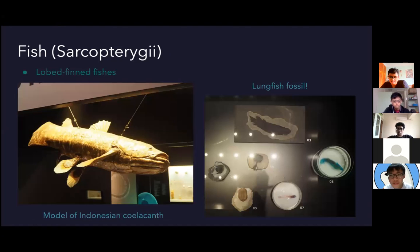Now we have the second class of fishes, known as the sarcopterygii. These are lobe fin fishes. What is a lobe fin fish? Unlike ray fin fish as presented before, the bones in their fins are more rounded, and less thin and long like the ray fin fishes. A bit like when you close your palm, something like that. Many of these have round bone structure. Two main groups from this class of fishes are the coelacanths and the lungfishes.